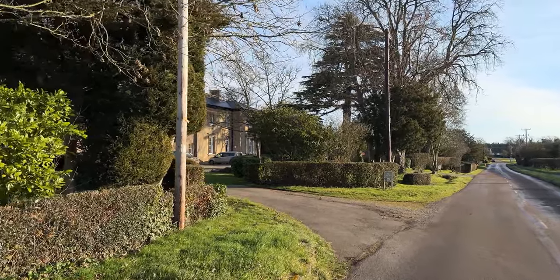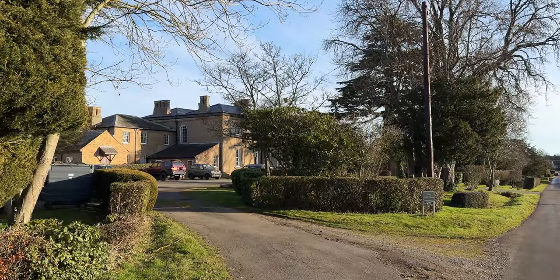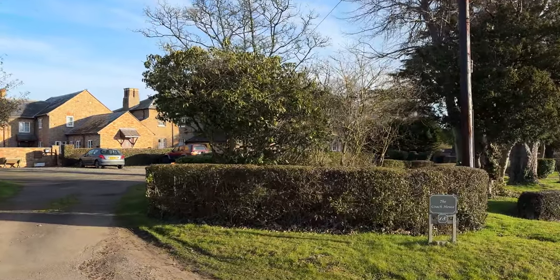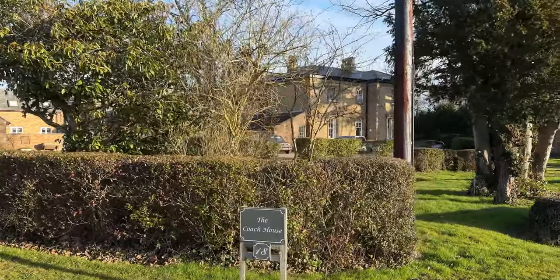Used to be the old rectory here, 17th century building. Now known as the coach house. Or perhaps that's the one to the left, I think. That's the rectory there.